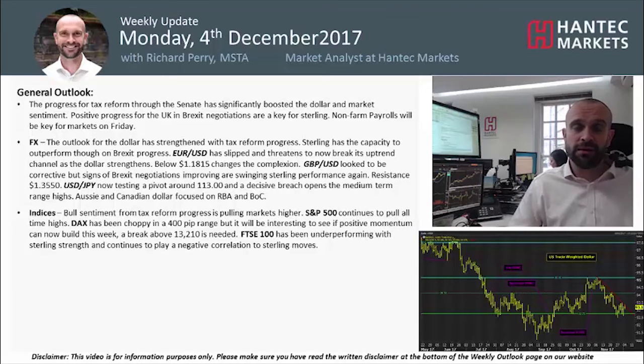In terms of your European markets, it's far less sure. Markets have been very much choppy in a consolidation range, certainly on the DAX, really uncertain in terms of the outlook there. Stuck in about 400 ticks of range on the DAX, and it needs to break out above 13,200 to really gain traction to the upside. Not really seen that yet, and it'd be interesting to see if that can happen.